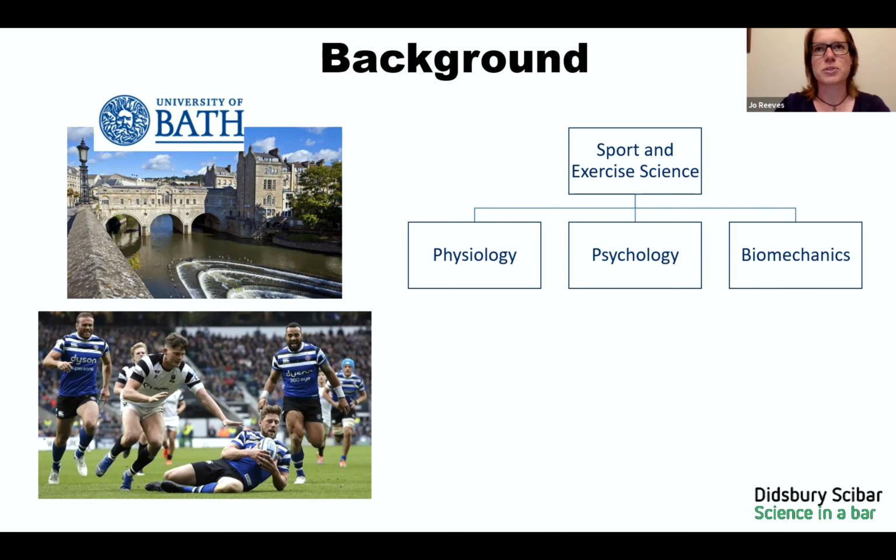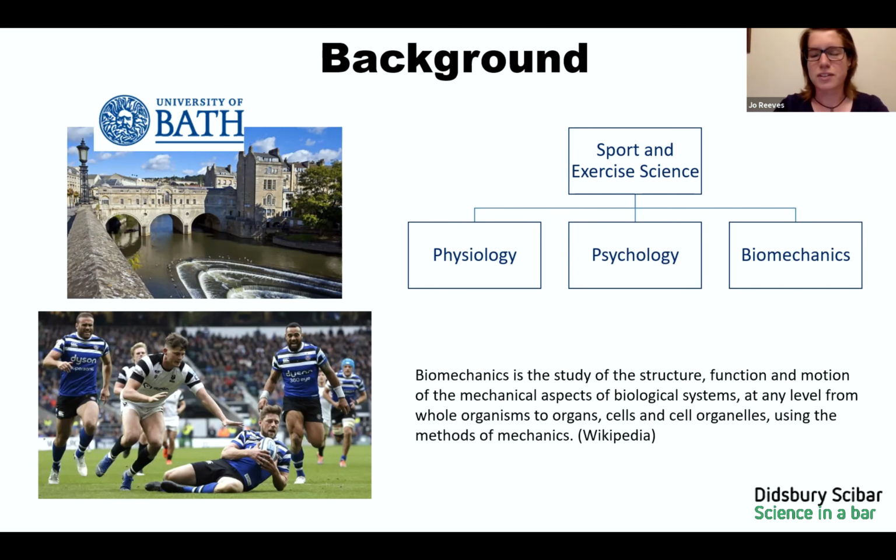If you go to the World Congress of Biomechanics, held every couple of years in normal times, it's massive. There's even bird biomechanics, blood flow, and all sorts of things. The definition I found on Wikipedia is the study of structure, function, and motion of the mechanical aspects of biological systems, at any level from whole organisms to organs, cells, etc., using the methods of mechanics. We're often looking at motion of the whole body and treating it as a skeleton, but sometimes we look at the cellular level too. I had colleagues in Canada who were looking at individual cells taken out of people's spines or pig spines, and how they'd been compressed with loading. So it's a really broad field.